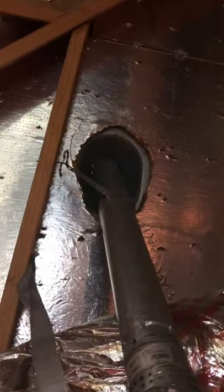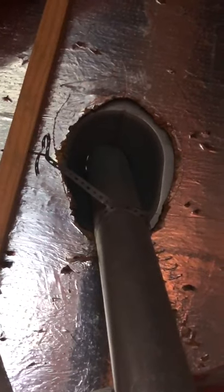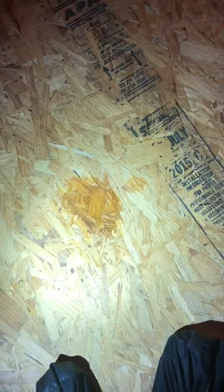Something we see on every report, sealing up the storm collar on your gas flues. See some daylight showing there on the left side. It's an easy fix, but it's a big deal. It's raining right now. Water's coming down. And there's the wet spot. So you see water dripping down just from that tiny daylight showing.